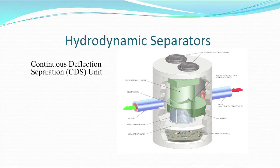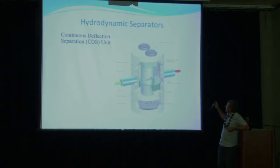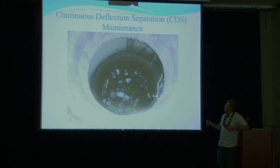They have a pretty complex system where as the water flows in, the floatables are trapped in the top. It creates a swirling motion. This is the hydrodynamic portion, and it has this special screen that continuously deflects all the sediments toward the middle like a whirlpool, and then they settle out into this chamber in the bottom, and then all the clean water is allowed to flow out.